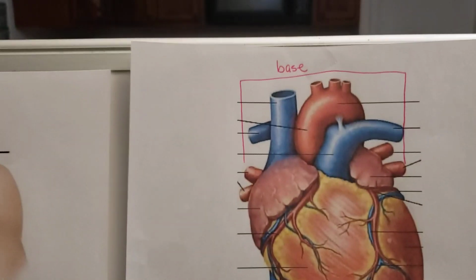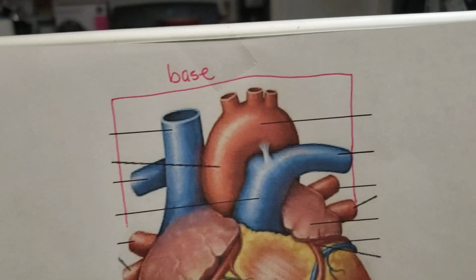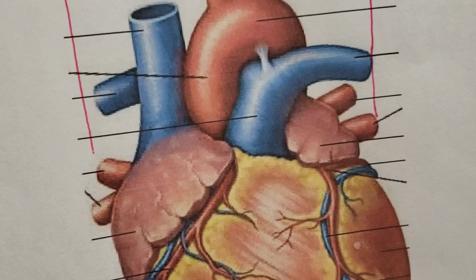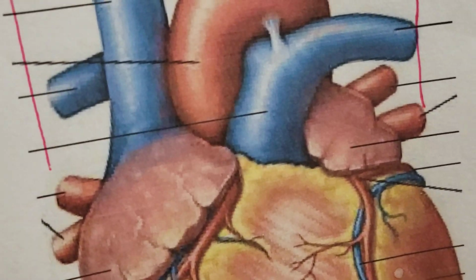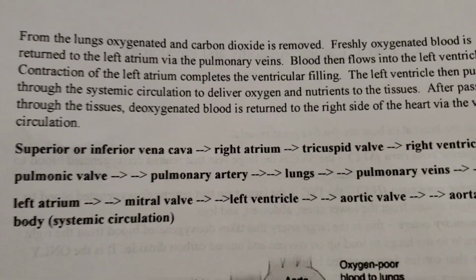So remember, that base is your most important part of your heart. Why? Because it is responsible for everything that goes on in your heart. So if we were to do a flow chart, it would look like this.